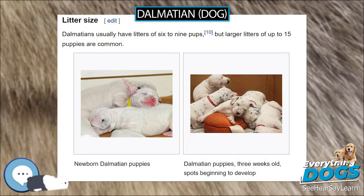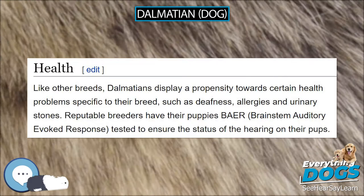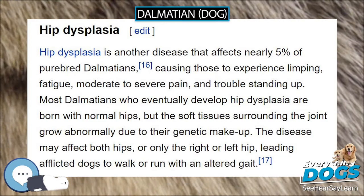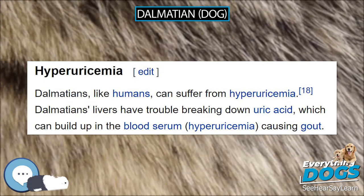Dalmatian Pointer Back Cross Project. Hyperuricemia in Dalmatians, as in all breeds, is inherited, but unlike other breeds, the normal gene for a uric acid transporter that allows for uric acid to enter liver cells and be subsequently broken down is not present in the breed's gene pool. Therefore, there is no possibility of eliminating hyperuricemia among purebred Dalmatians.